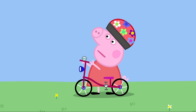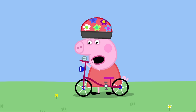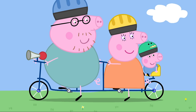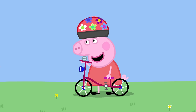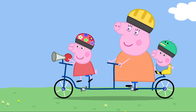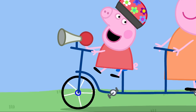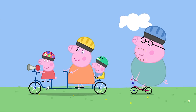Mummy, I'm tired. All this cycling up and down hills has made my legs tired. Can I ride on your bike? But where will Daddy Pig sit? Daddy can ride my bike. It's very nice. Oh, okay. I love the tandem. Daddy, do you like my bike? Yes, Peppa. It's very nice.